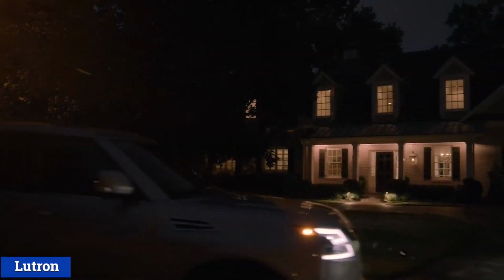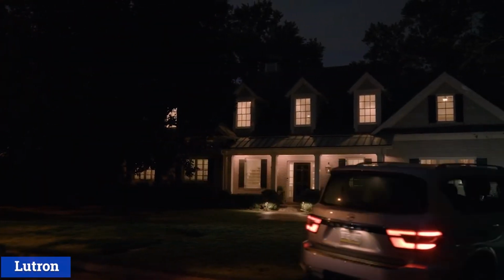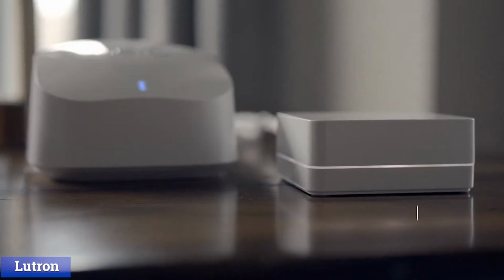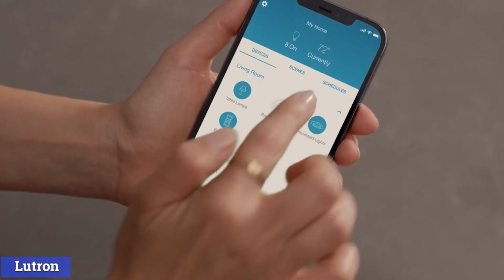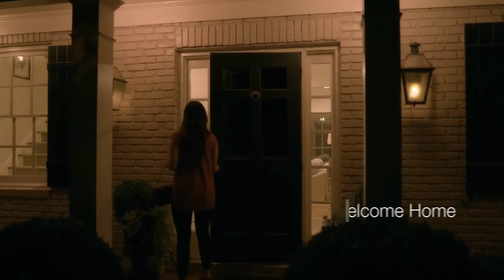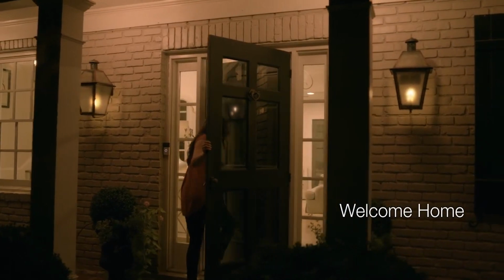And finally, the crown jewel at number 1 is the Lutron Caseta Wireless Smart Lighting Dimmer Switch and Sensor. This sensor adjusts your home's lighting based on the time of day and ambient light levels, creating the perfect atmosphere while saving energy. It's the ultimate in smart home elegance and efficiency.